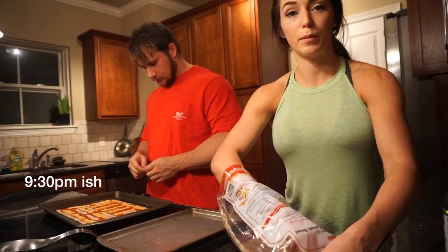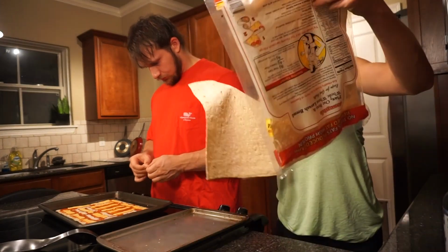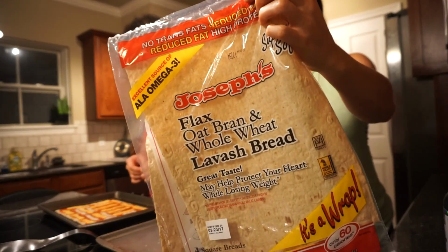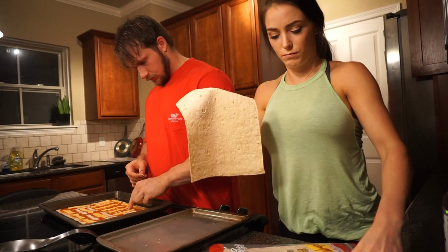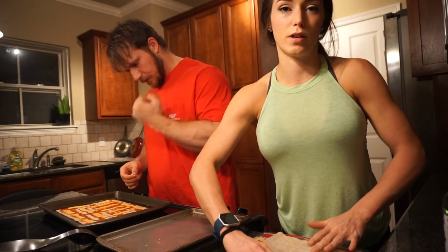Me and JC are making pizza. I'm using 1/2 of one of these, what are they called? Joseph's lavish pita wraps. I'm gonna cut this in half and I will use that as the crust of my pizza.